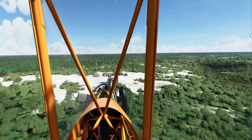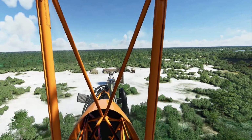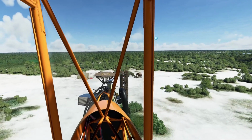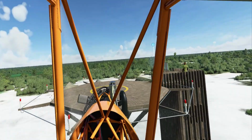If you like it low and slow, then this could well be the aircraft for you. Goes without saying, it's fantastic for VFR and for VR. This experience gets my highest recommendation.